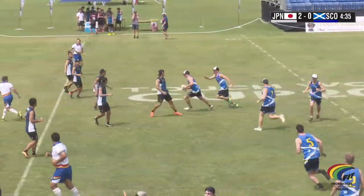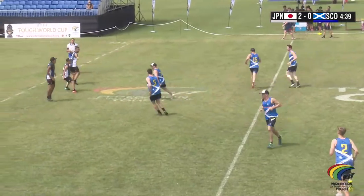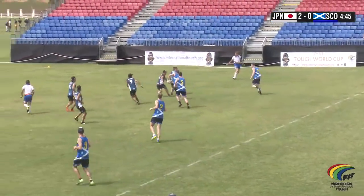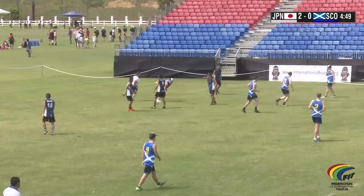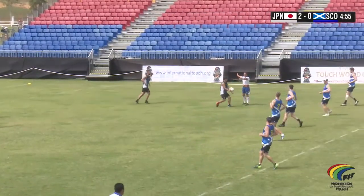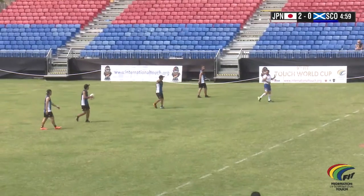Scotland now driving forward, playing very direct. The ball's in the hands of Taylor. Taylor dummies back inside, looking to bring Arundel in, but he doesn't use him. Taylor again with the ball. He's through the hole. He's looking wide, and he's caught there. Very good touch that time by Horry. And that's a turnover, the acting half court. And there's a penalty for not returning the ball to the mark. And now Japan ready to launch yet another attack.